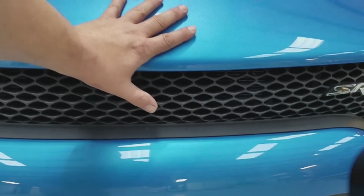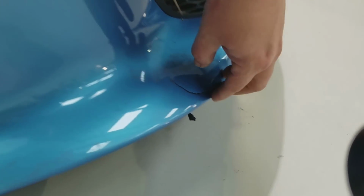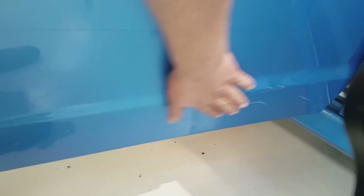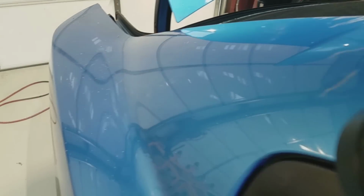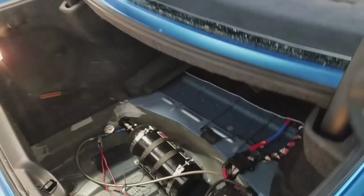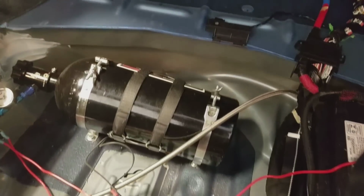So we've got to take the bumper off. And you can see down here, it's got a tear in it. So we're going to plastic weld this. We've got some scratches on this door. Our roof has some pretty decent damage, as well as our quarter panels. A little bit of extra boost there.